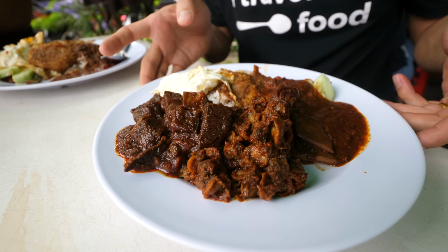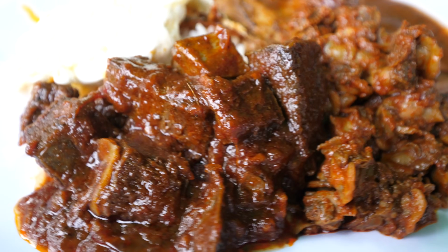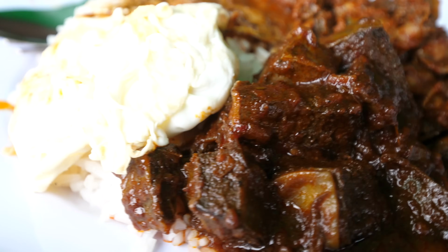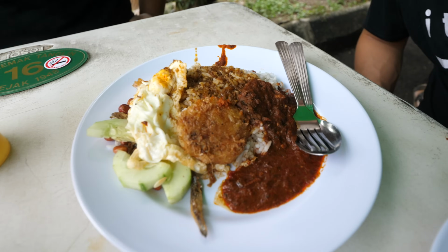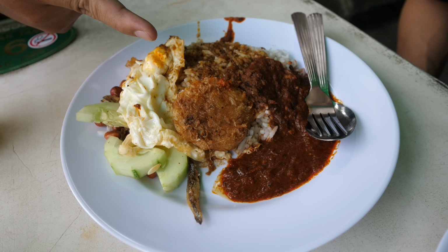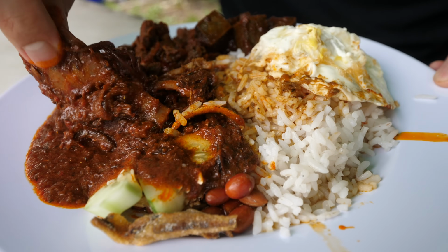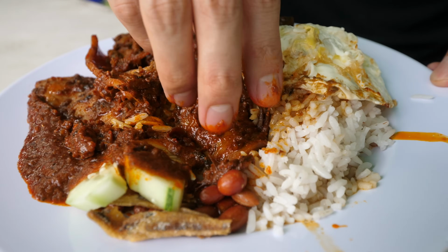So I got squid curry, I got the cockles, as well as a unique dish: curried spleen. We all got different plates, so you can just choose your own dishes, right? Yeah, the potato. That's like a potato patty. Bergedil. Bergedil. This is extra sambal as well. A piece of that squid.